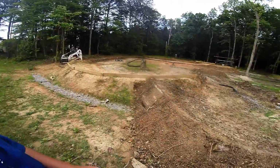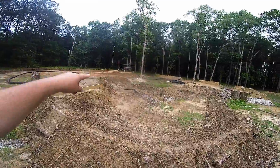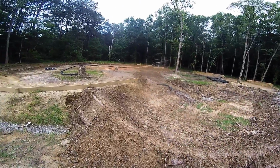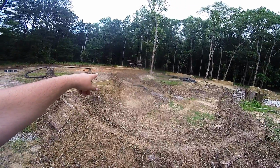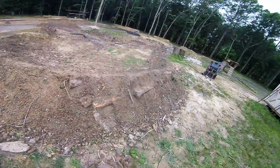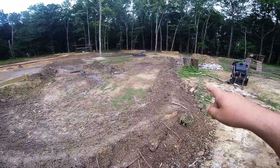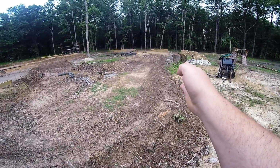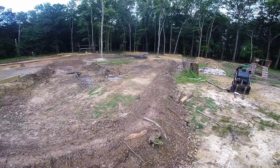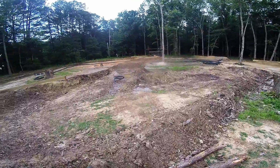So short version is we got all that over there done. I'd walk over there, but honestly it's quite soft because we just got done moving all that dirt. We redid this little hump. We've got this berm up. We got a few little things we've still got to fix. We're gonna bring this berm out a little bit to make this lane a little bit wider. We're currently working on what to do with the center. That's kind of a rough idea of what I've got right now.